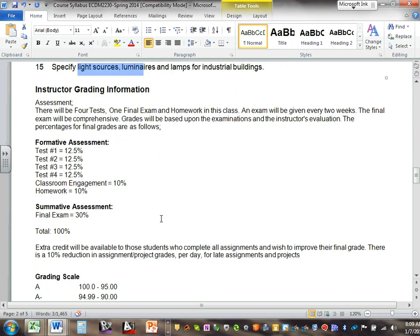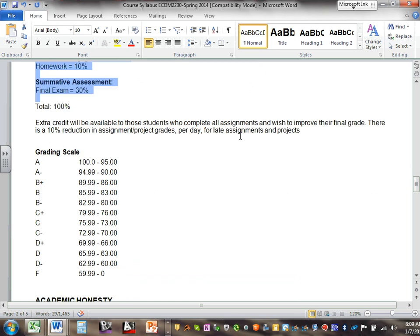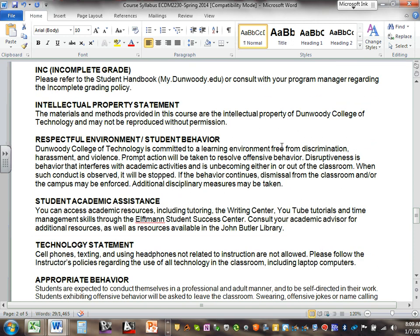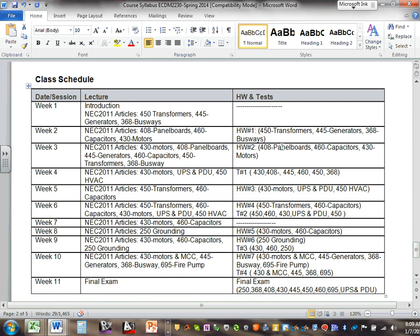Okay. Instructor, the grading, can you guys see it's identical to what we have done in the theory? Exactly identical. 4 tests, 1 homework, and 1 homework, as well as classroom engagement. I can't emphasize the classroom engagement enough. And final test, identical. Scale is identical. You know, there are 2 classes. Their focus is different, but we run them exactly the same. Everything else, guys, is identical all the way into the schedule.